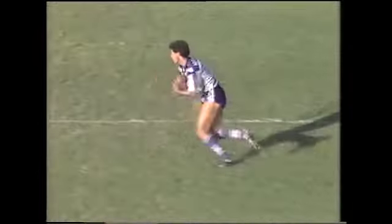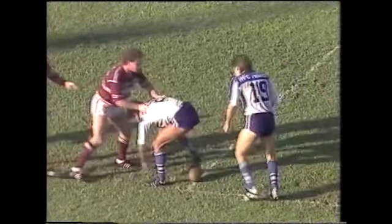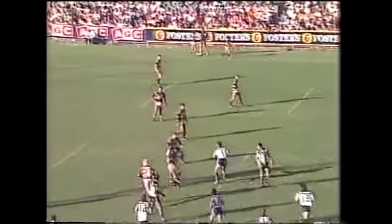Oh, well taken there. Sandy Campbell, beautifully judged, almost like a Statue of Liberty play there. Caught the ball virtually on the tips of one hand. Out to Mortimer. Farah right through, up to the corner, steps inside Hasler, gets the pass to Mortimer, and Mortimer's in for the try. Beautiful stuff from Canterbury. They open Manly right up. Steve Mortimer on the back up, but Andrew Farah was the man who created the try.